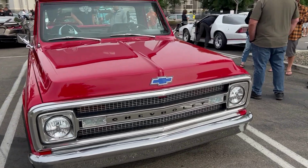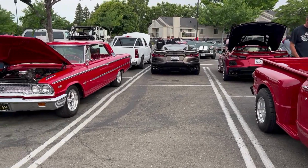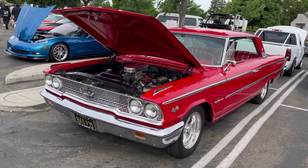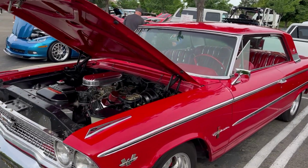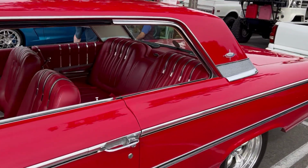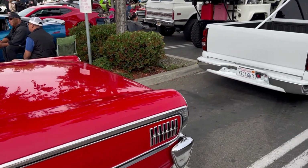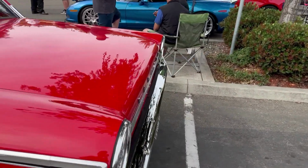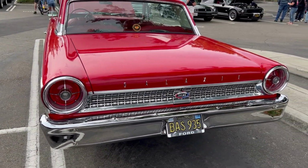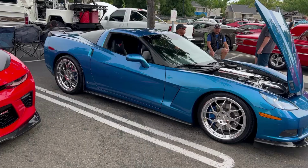Nice Chevy. Beautiful, beautiful paint on that. It's nice, a Galaxy. I think '63 and a half. I used to have one of these. Great design. Love the tail lights on these. At night they look fantastic. Back in the day they knew how to design things for sure.